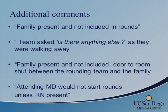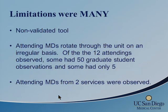The door to the room was shut between the rounding team and the family. And then the attending MD would not start rounds unless the RN was present. So great variability. Needless to say, and I throw this out there, there were a million limitations to this.